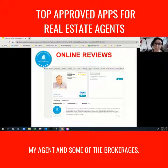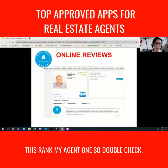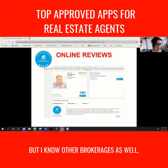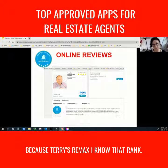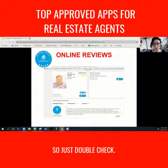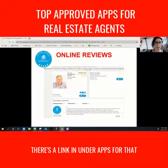And Rank My Agent, some of the brokerages also include it in your fees. So double check. I know a lot about Remax, but I know other brokerages as well. Because Terry's with Remax, I know that Rank My Agent was included in his brokerage fees. So just double check. And who cares, it's $20 a month or whatever it is.